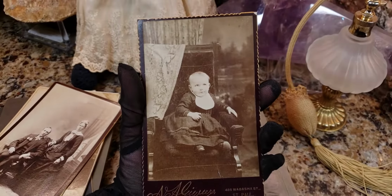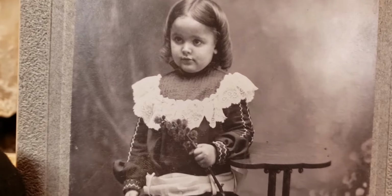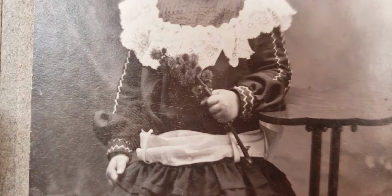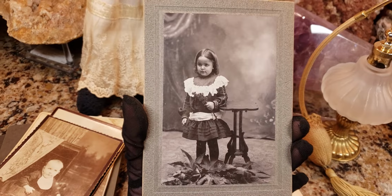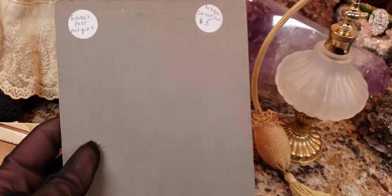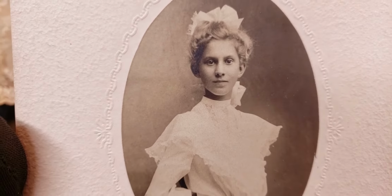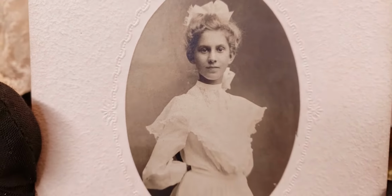It figures. Here's an early 20th century photo, probably about 1900 or so, maybe a little earlier. And this little girl is holding posies in her hand. And that's really, really sweet. Look at that. Again, $5. It's the price of a Starbucks coffee. Nobody wants it. So here's another photo of a girl with a bow in her hair. And again, $5, no takers.